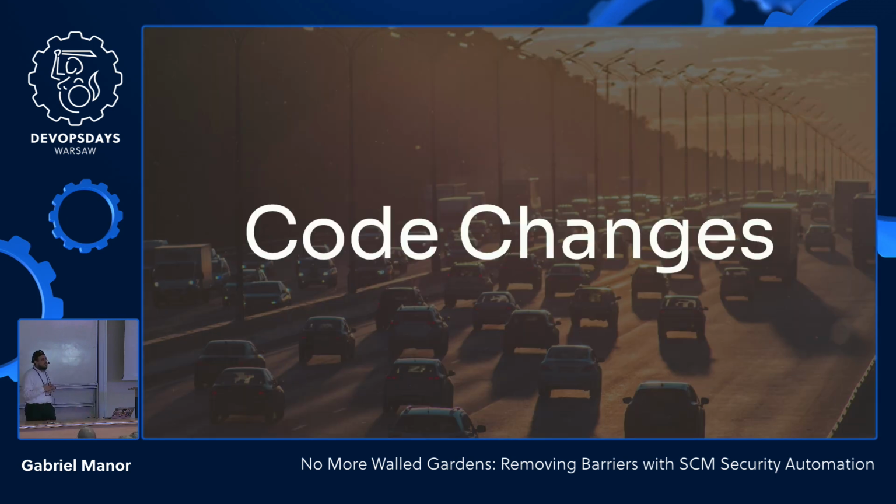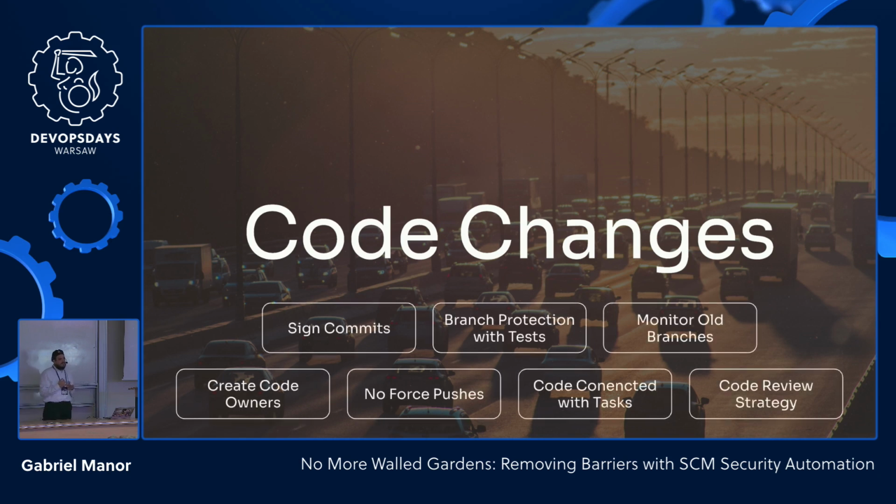So the first thing to do is to be aware: are we protecting code changes? What can go bad in code changes? The first one is what we see here. We need to be sure that we are signing every commit. That's a configuration on GitHub that requires each commit to be signed with a GPG key. When I enforced signing on my repository, GitHub wouldn't let me push unsigned commits. We should also enforce our users to sign their commits. There are a lot of things we need to do there. For example, we need to protect our main branch.